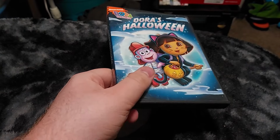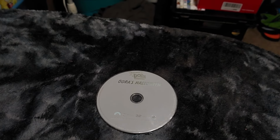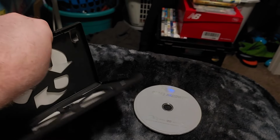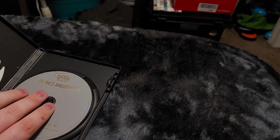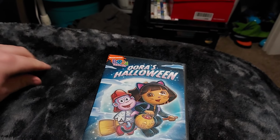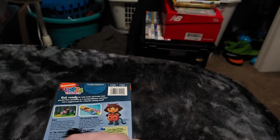We don't need the original cover to match the reprint, but I will get the VHS version of this sometime when I get a chance. But anyway, here's the back. This DVD was originally released in 2004, and it's a reprint from 2009. Okay. I'm probably going to get the VHS of Dora's Halloween for next year. All right. Here's the front, the spine, and the back.